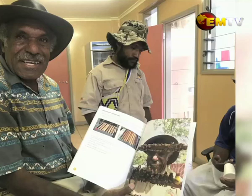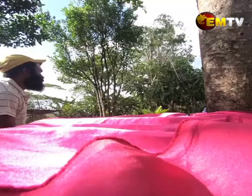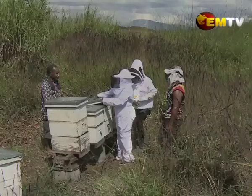However, some research that ACIAR is producing shows that in PNG, the viruses that are inside these mites, the loading isn't very high. Beekeeping offers many opportunities, especially for smallholder farmers. Unlike other food products, honey doesn't spoil. So you can save it for times of need, and that can be really important for income smoothing within the household as well.